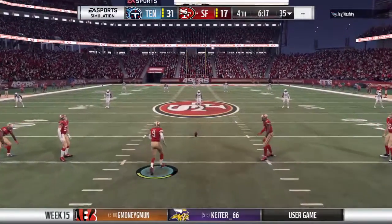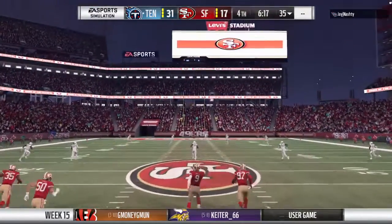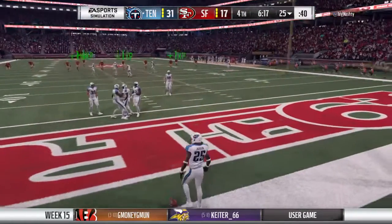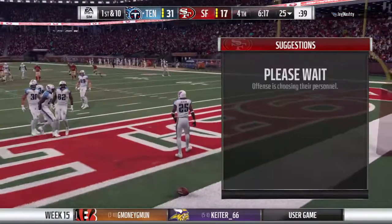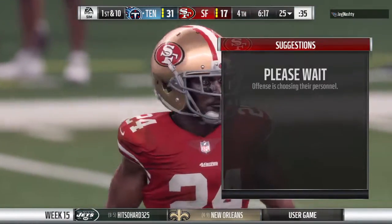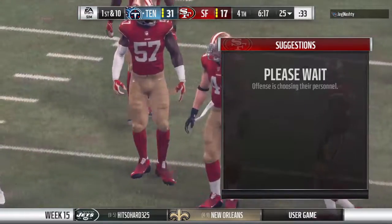Gold now out to kick it away. And this will not be returnable. It's out of the back of the end zone for a touchback. Out come the Titans now. And they split the uprights last time for 3.